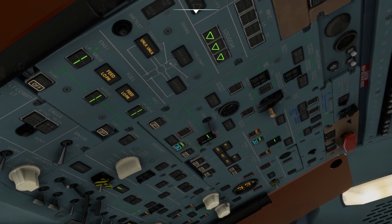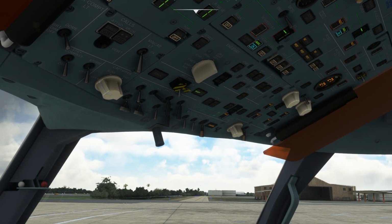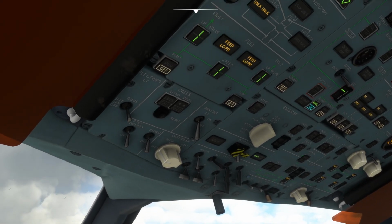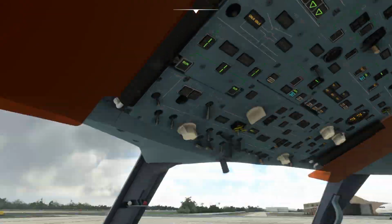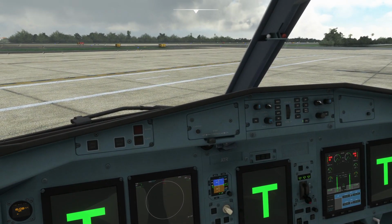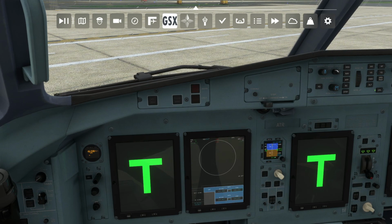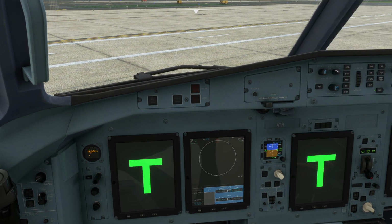Brown, JetBlue 2631. Request startup and pushback. JetBlue 2631. Startup and pushback approved. Approved, JetBlue 2631. Ground, JetBlue 1334. Request startup and pushback. JetBlue 1334. Startup and pushback approved. Approved, JetBlue 1334. Boarding requested.